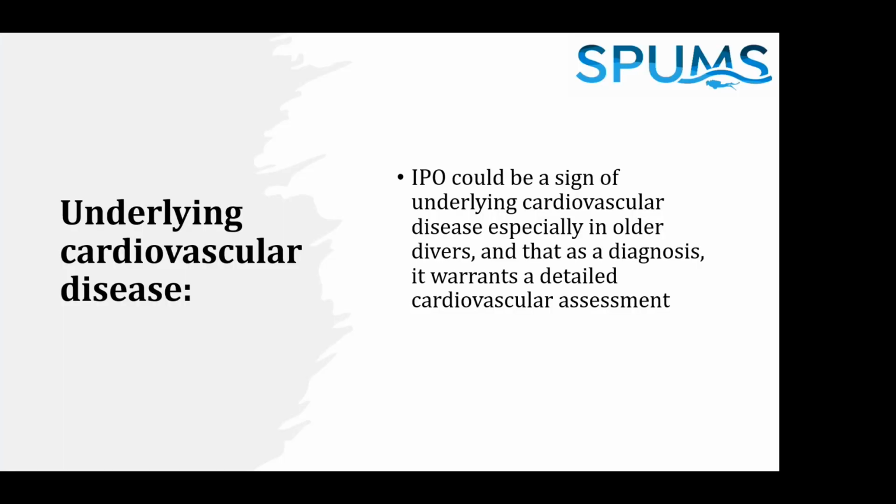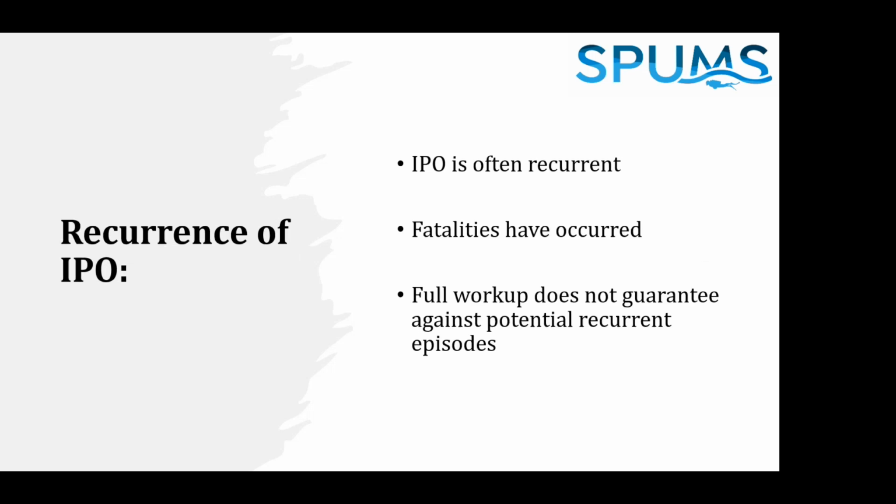And it's important to recognise, particularly in the older diver, that immersion pulmonary edema can be a sign of underlying heart disease, and this needs looking into and fixing if amenable to correction. It is often recurrent. Fatalities have recurred, and John has been involved in the publication of a diver who was an older female who had an episode, had a full workup, and then went back to diving, had no problems for quite a lot of dives, and then had a fatal episode of immersion pulmonary edema where she died on the surface, being retrieved back to the shore on a shore dive. So a full workup doesn't guarantee that you won't get it again, and if you do get it again, you can have a bad ending.